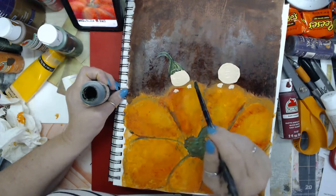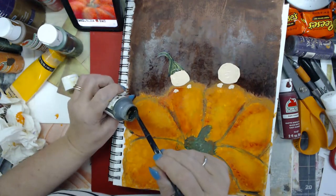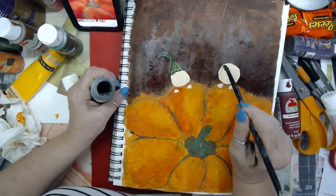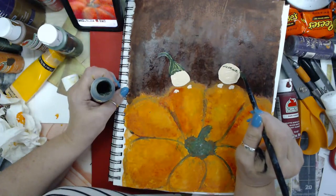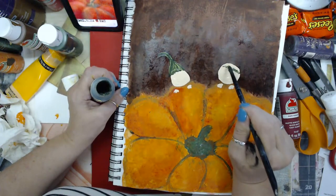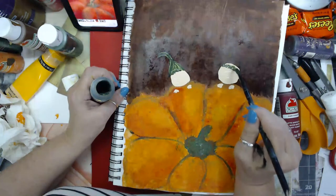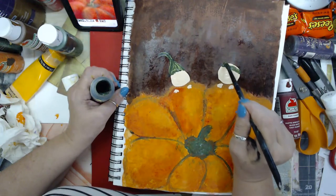And I need to put some hair on this guy. This guy needs some brown hair. But while I have the thicket, I'm going to make a brim over here, and this is the green that I was talking about. I'm going to put some glue down here and add some fibers to it.